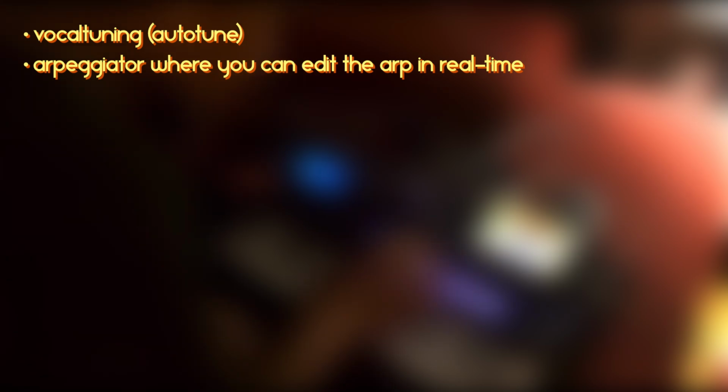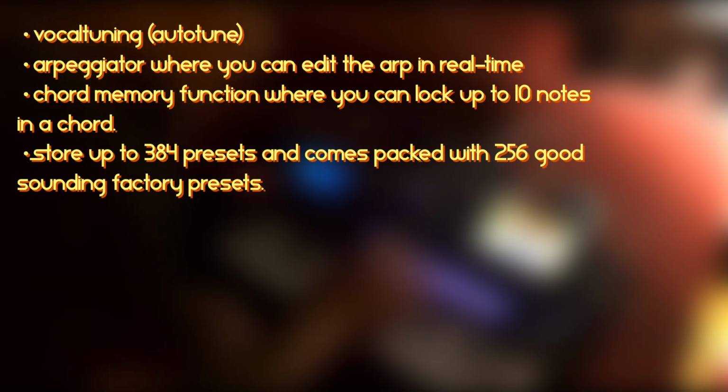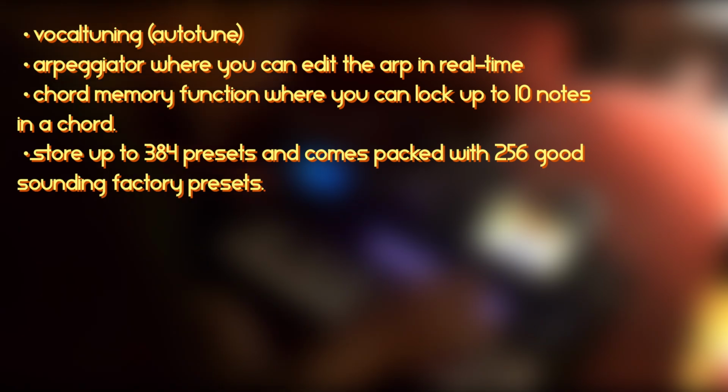And listen to this, it also has something called vocal tuning. It's kind of like auto-tune. Now, if this wasn't enough, it also has an arpeggiator where you can actually edit all of the arp steps in real time. It also has a chord memory function that can store chords with up to 10 notes in them. The Mininova can store 384 presets. It comes packed with 256 really good sounding factory presets.